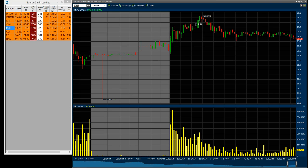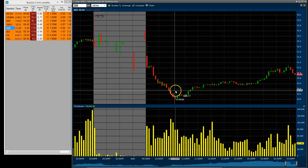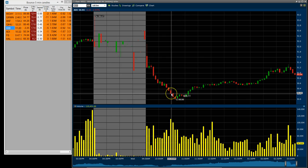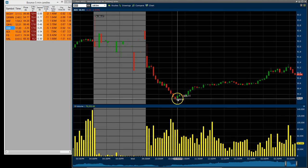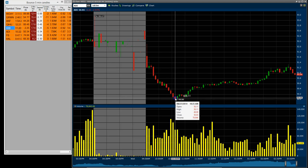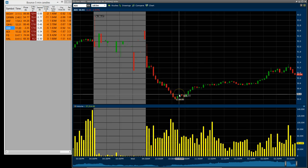The next trade was ADI, and this trade, unfortunately for me, did not pan out the way it should have. I got out of it way too soon. ADI was on the bounce play, alerted at 50.34, so right in this area here. Here are the three down candles, and I watched it go down right to the whole number. Again, I said, let's see what happens at the whole number. It took the bounce off the whole number, and I got into the trade on this green candle here. What's the high here? 50.11. So I took the trade at 50.11 and initially had a decent little pop to 50.20.